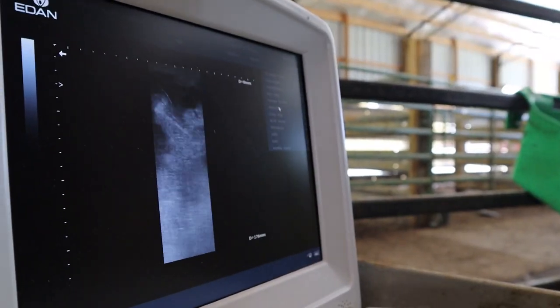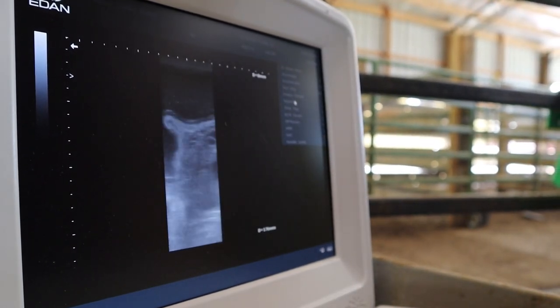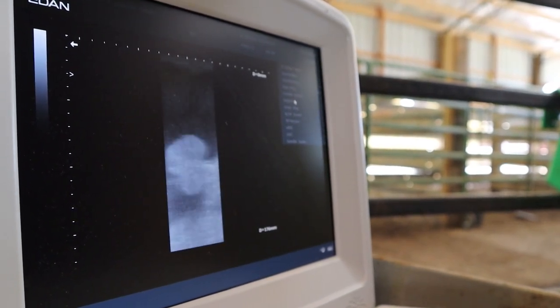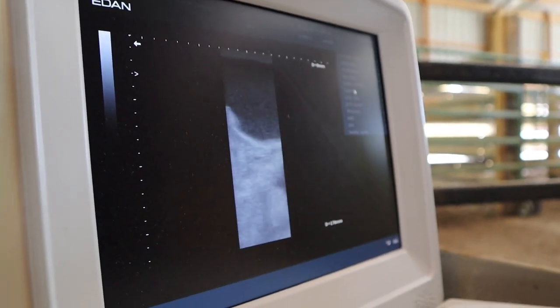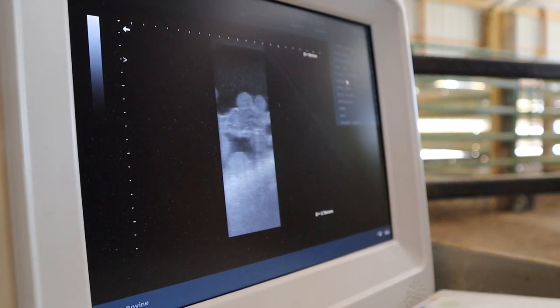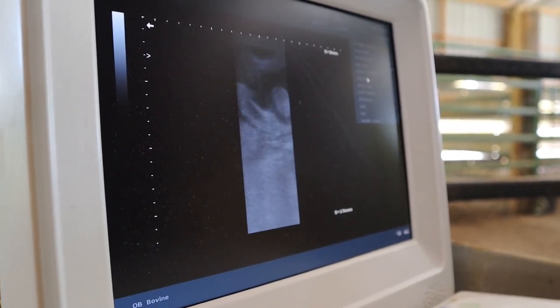But what I think we're looking at, though, is basically the fluid inside of the uterus. And you see how that fluid gets bigger as I get a little deeper. Uh-huh. So that's like the fluid, the placenta? That's right. That's all of that. Those little balls, and those could be the cotyledons that are attached to them. That is so interesting.